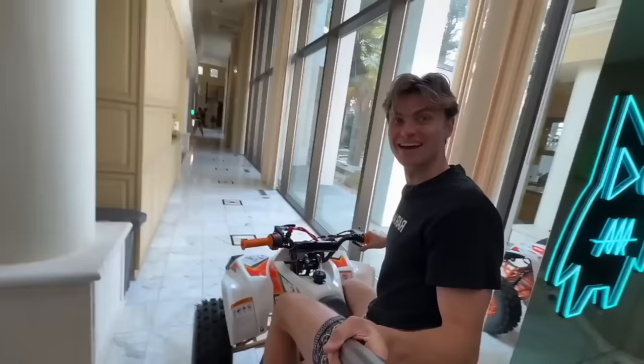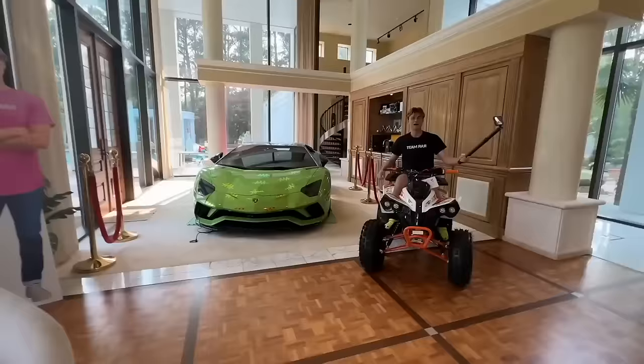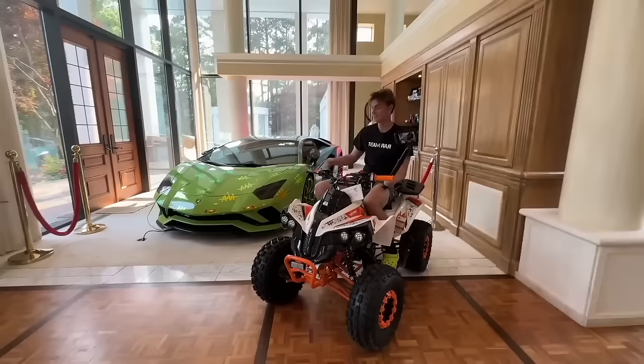Here we go. 3, 2, 1. Whoa! Whoa! That's the fastest I've ever been inside my own house. I would say this ATV definitely passes the house test. I was able to navigate the kitchen, the hallway, everywhere, and I can park it right next to the Lambo.